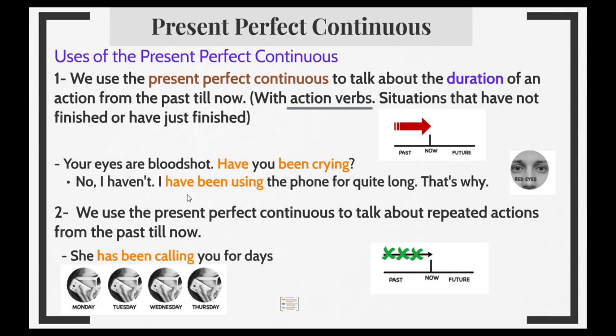When we use the present continuous, it means that the action has been progressing. There was some progress and continuity and duration in the action. Now, when it comes to the uses of the present perfect continuous, we use it in two cases generally. Generally speaking, there are two cases in which we use this tense.